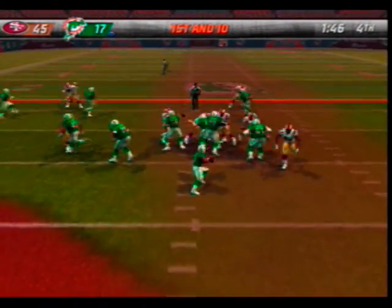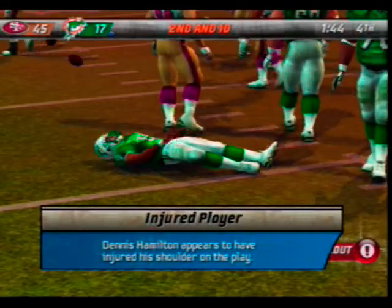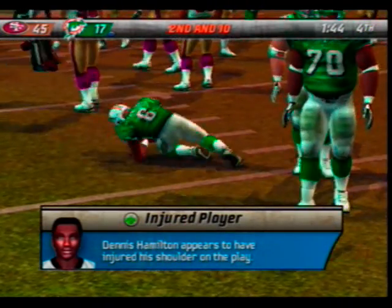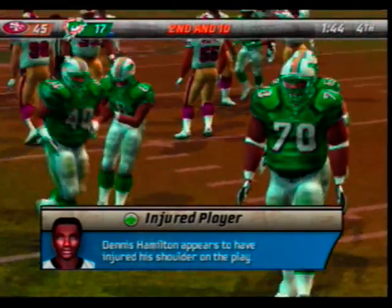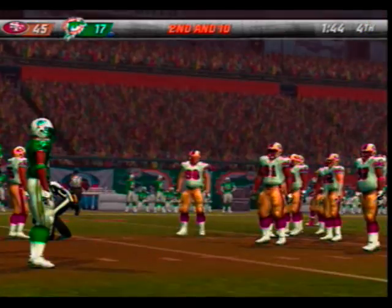They're blitzing with the pass. This pass is incomplete. Hamilton is getting up very slowly. It looks like he'll head toward the sideline, and we'll get you an injury report as quickly as possible.